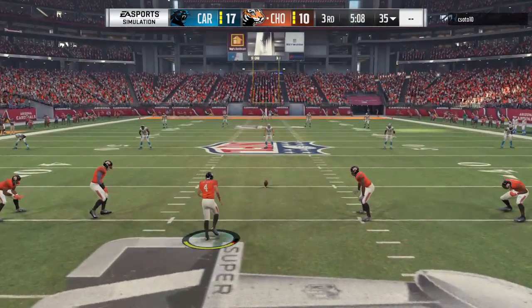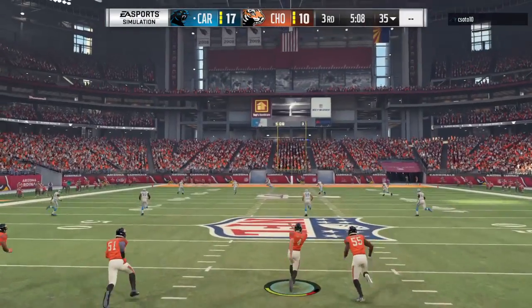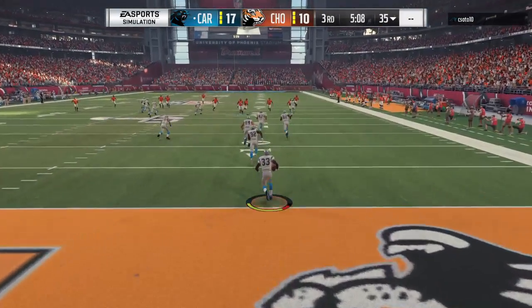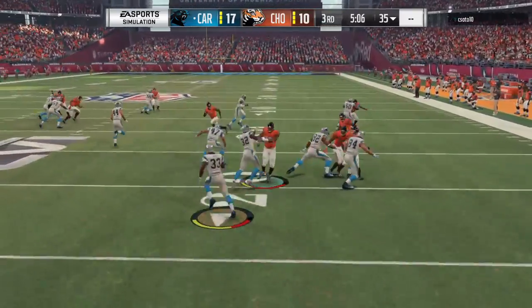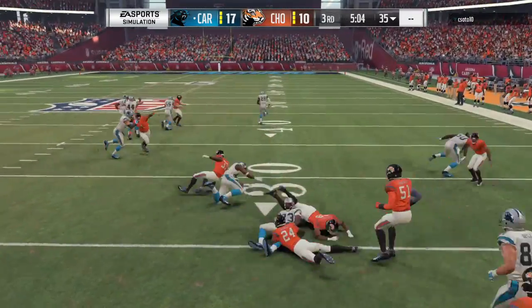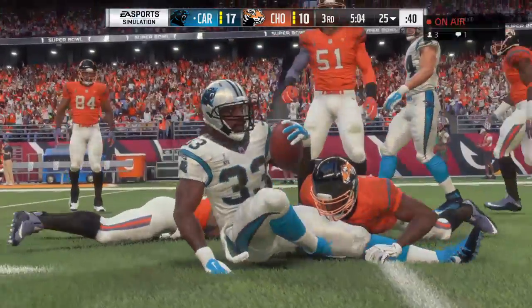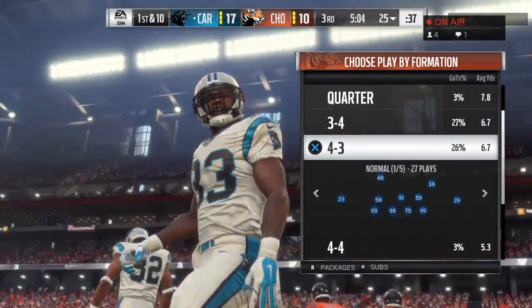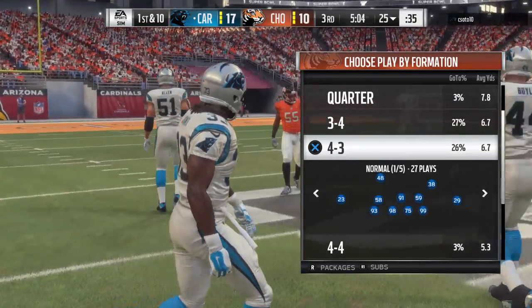Bullock out now to kick this one away. This is fielded a few yards into the end zone, and he stopped where he ultimately would have been, and he's simply taken a knee. That's the 25-yard line. And onto the field, here come the Panthers.